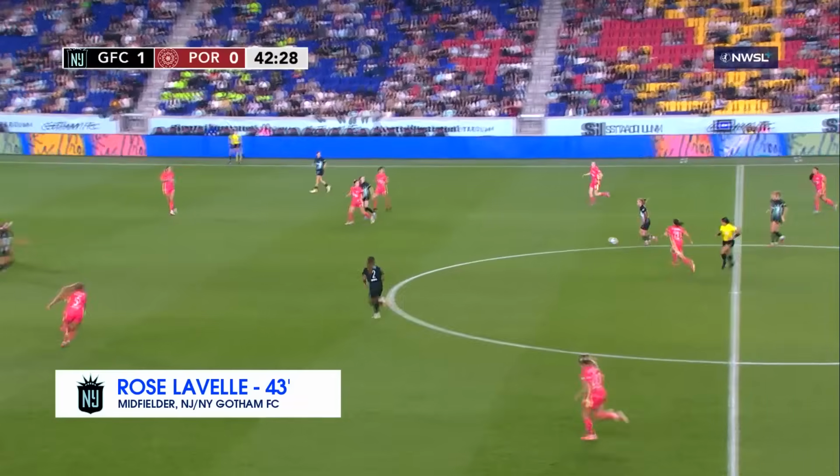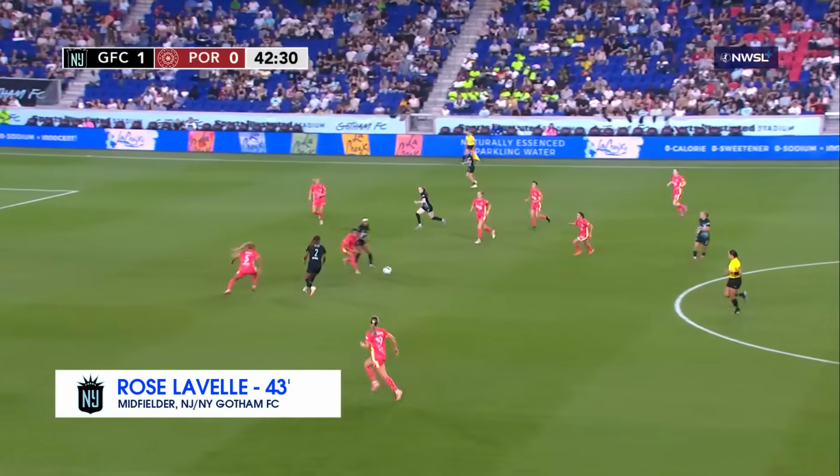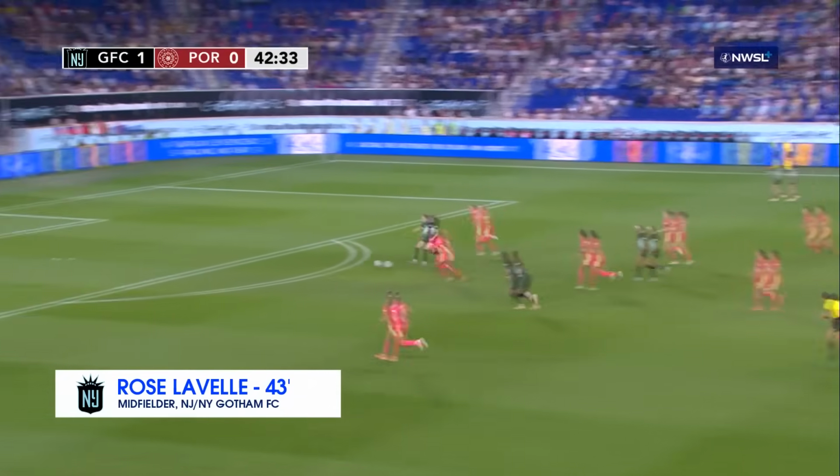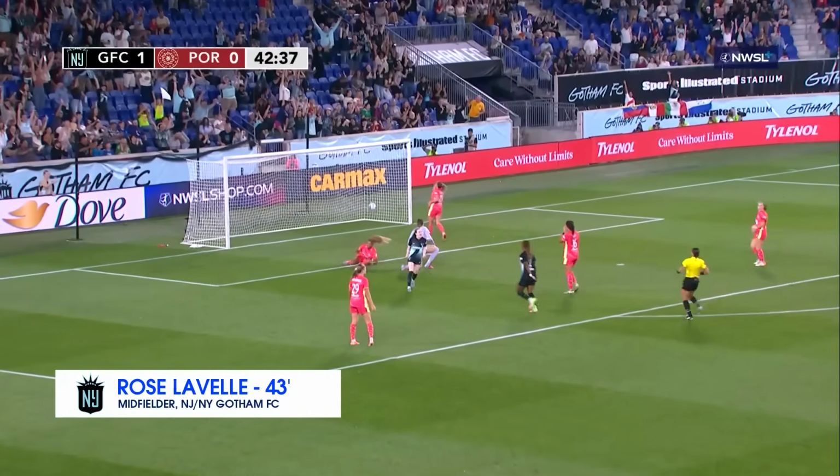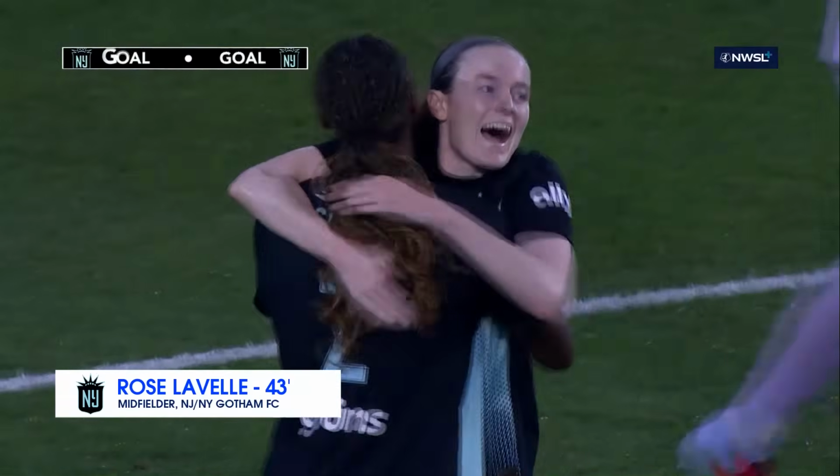They can get down the sides. Rose Lavelle can facilitate from central positions. Here is Lavelle breaking through. Rose Lavelle on her left foot. Rose Lavelle doubles Gotham's lead.